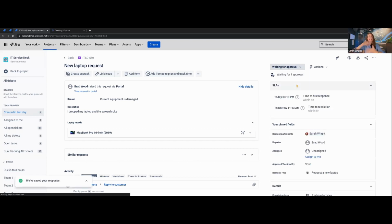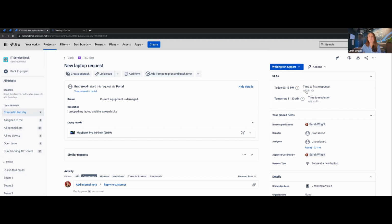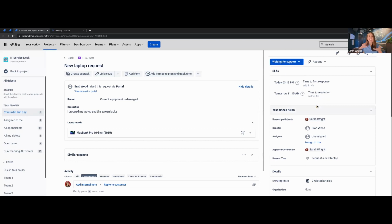And behind the scenes, there's some automation now that flipped our status over to waiting for support. Again, automation is another one of those wonderful features of Jira that lets you create many rules behind the scenes that are going to affect and make things happen faster for those working these issues. So I can see here now waiting for support. Fantastic. And then that status will also be out on Brad's view as a customer.